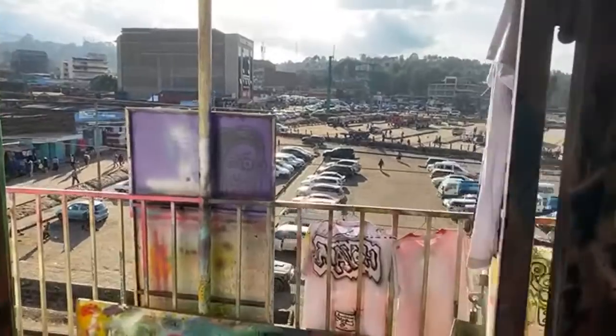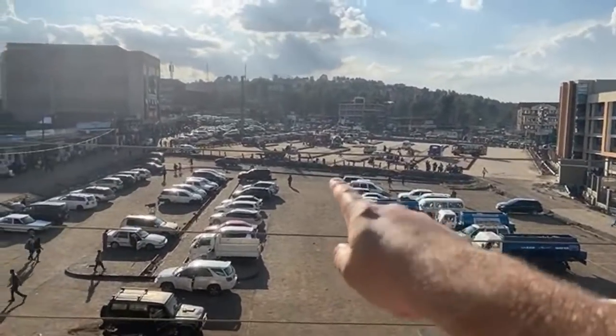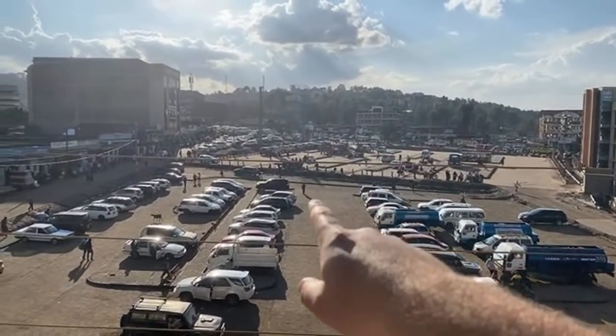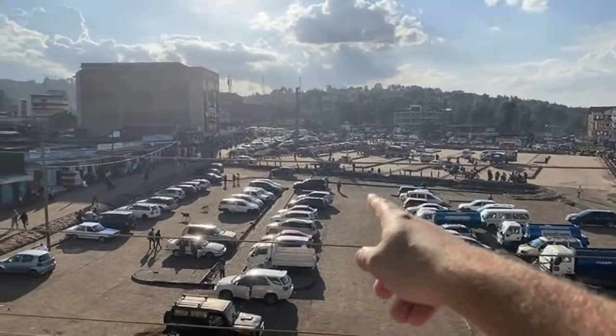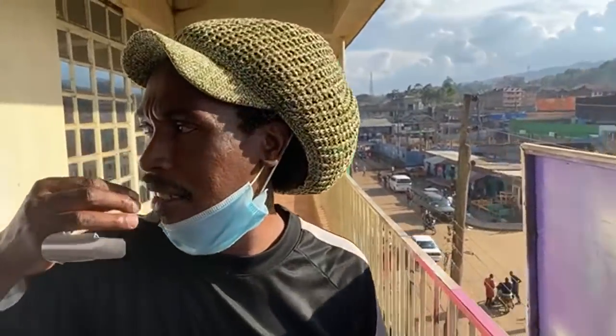And someone in the comments is asking, what's the name of this place? Ngong, on the bus station. Yeah. Maybe let me show exactly where we are. Yeah, just show him there. So, guys, from here, you can easily understand where we are. That's the bus station of Ngong. And, well, you simply get Kibo House. Yeah, Kibo House.